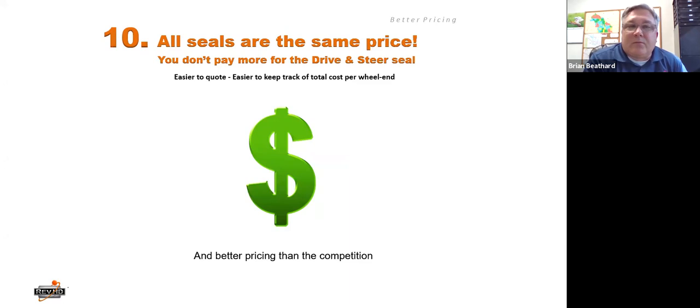Whichever one you go with, what I think you'll appreciate is the drive, the steer, the trailer, your popular ones, as well as your unpopular seals that you don't find yourself needing that often. They're all the same price. We don't increase the price of the drive or some of those rare seals, and generally find that they're a fair price, or maybe even, especially on a drive seal, saving you some dollars.